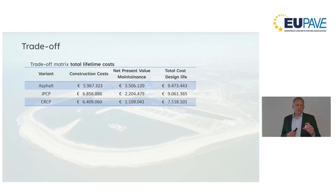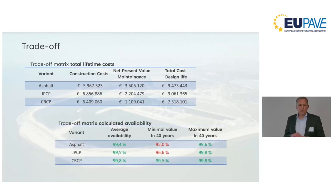JPCP, just the other way around: a little higher construction costs, but the net present value maintenance was a little lower. So it adds up, it's almost the same. But with CRCP, we see that construction costs are relatively okay, especially when you compare it to JPCP concrete. Especially the net present value maintenance is about 50% of the normal concrete slabs, and about 30% of an asphalt. And I still have to remind you that this is not a normal asphalt, but the hybrid version. So the total cost of design life was in favor of the CRCP, and that was chosen therefore.